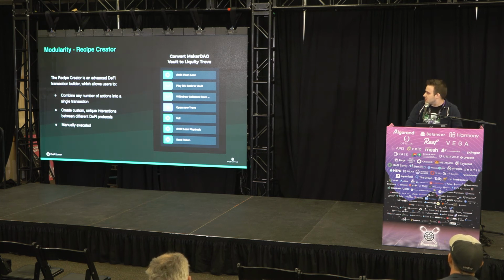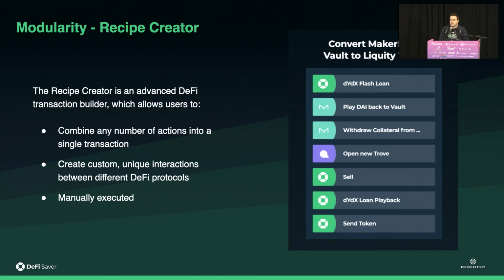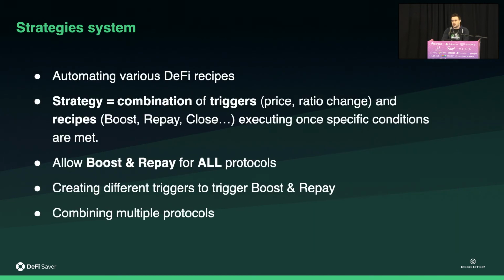So users would be able to take a flash loan to withdraw something from one protocol, maybe move it to another one. Basically, they could do anything they wanted with our UI. And we saw that our users are becoming better and better chefs, honestly. So we thought, okay, let's try to automate that as well. And now we came up with a system called automated strategies. A strategy is a combination of both triggers and recipes that I mentioned earlier.